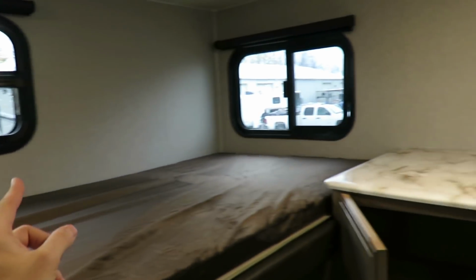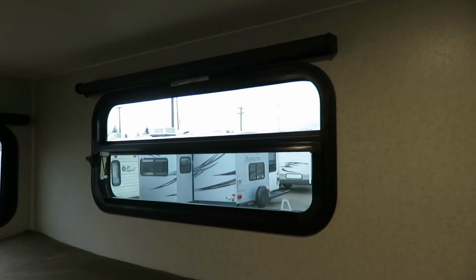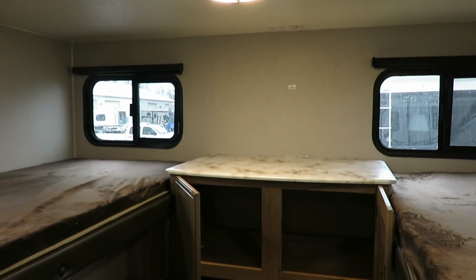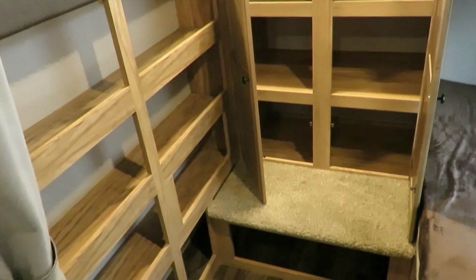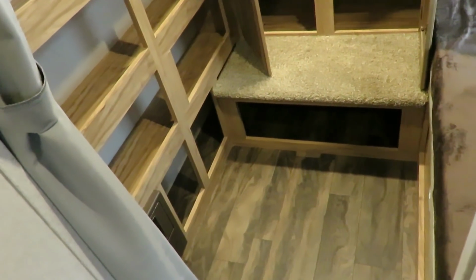And notice, every single window in here opens for airflow, lots of light in this bunk area. TV hookups on that upper shelf back there, and just stellar storage. Coachmen is one of the best I've ever seen for lots of storage. It's one of the reasons I really like them here at Haylett RV.